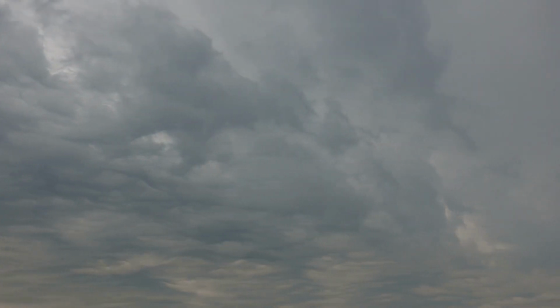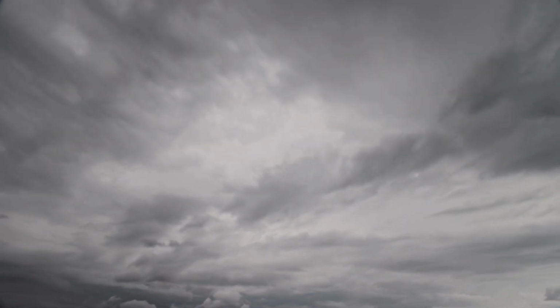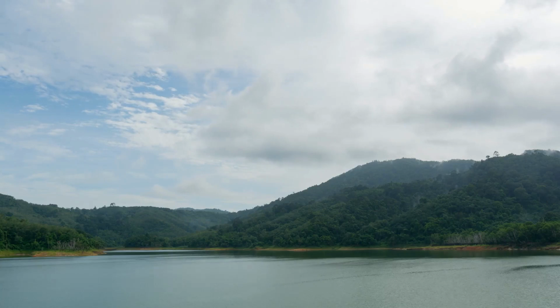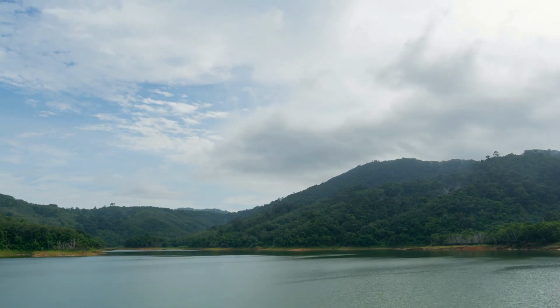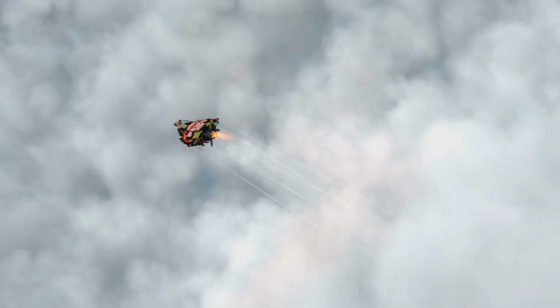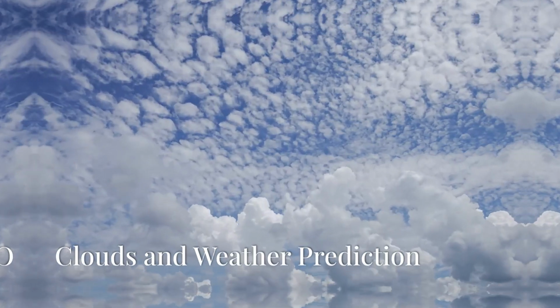Stratus clouds are low, gray clouds that cover the sky like a big blanket. These clouds can bring overcast skies and sometimes light drizzle. Finally, we have nimbus clouds, which are responsible for bringing rain or even storms. A nimbus cloud can be dark and thick, and you'll usually see one when rain is on the way. By identifying these cloud types, you can make predictions about what the weather might be like. Ready to put your cloud spotting skills to the test?